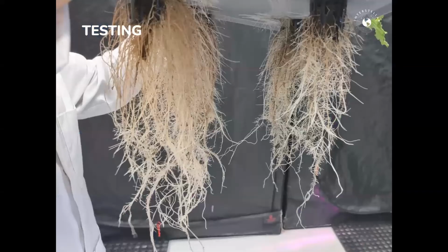And just to give you an idea of how big the roots can grow inside our system, I think it's a cool picture of what we had at the office. So we get very healthy roots. It's aeroponics, with super thin droplets, so you really don't use that much water or nutrient solution.